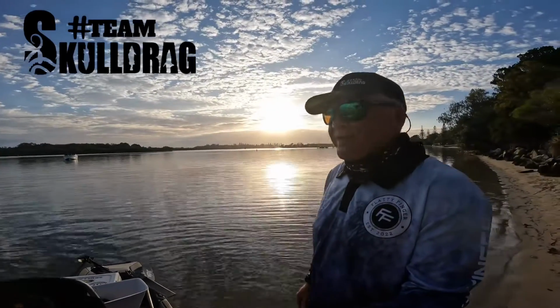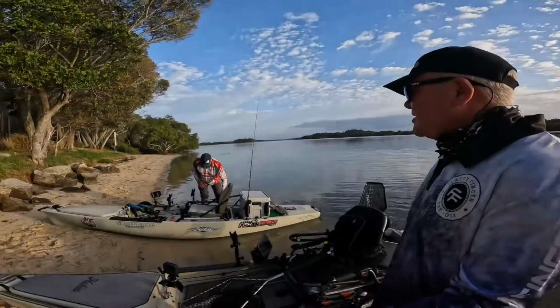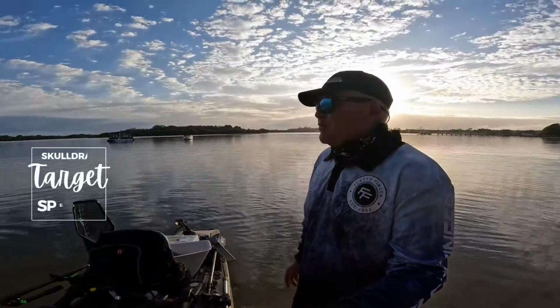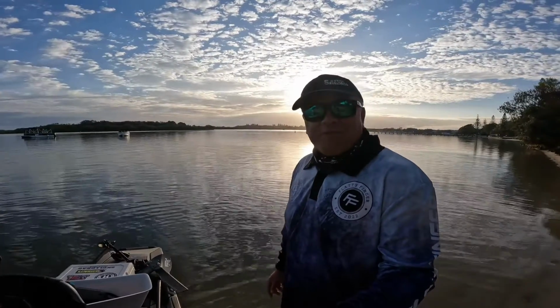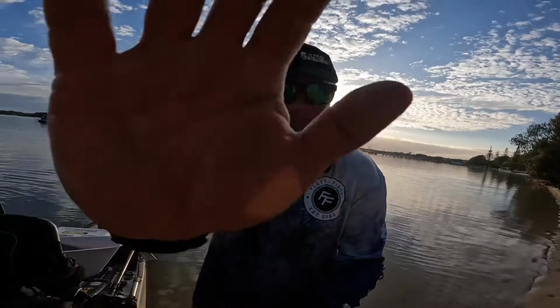It's Lee from Skulldrag, coming to you from the lovely Clarence River this morning. So I'm out here with the assassin, and we're going to see if we can find ourselves a flat skull or two. We've been out for a bit of a fish yesterday, and there are some around. Seems to be a fair few smaller fish. Let's see if we can find some quality today. Come with us. As always, it's going to be an adventure.